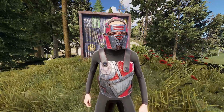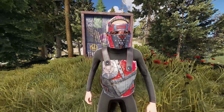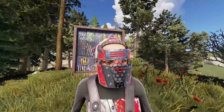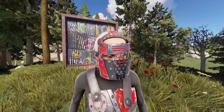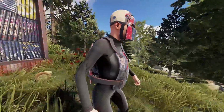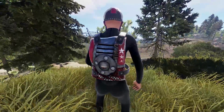But this is the station wagon set by Nixon. And I just love the look of it. It's all really scrapped together. The face mask is kind of different, and I just like it. It's got kind of like the chicken wire all over it. It's got all these kind of like car pieces, well, station wagon pieces, I guess, to be specific. And yeah, it's just a really cool looking set.